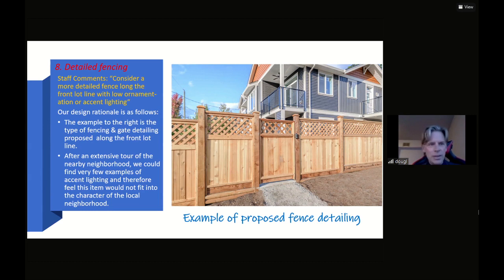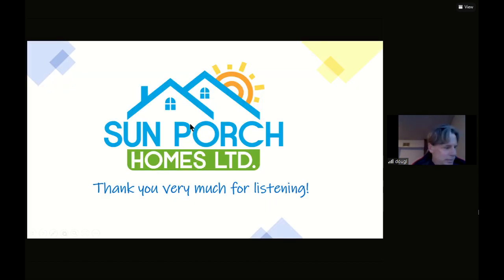Comment number 8 is the last one. Staff considered a more detailed fence along the front lot line with low ornamental or accent lighting. This is an example of our typical fencing detailing, and I'm not quite sure what we can do more in detailing of the fence than this, except going to a more expensive product like stone and concrete. The staff also asked us to consider accent lighting, and after an extensive tour of the nearby neighborhood, we could find only a few examples of accent lighting in the single-family neighborhood. So we felt that would fit into the character of the houses around us. So that's the conclusion of my PowerPoint presentation, and I'll turn it back to you folks. Thank you.